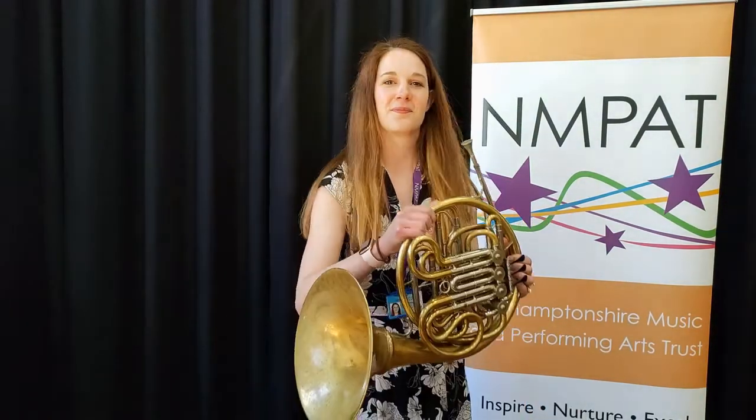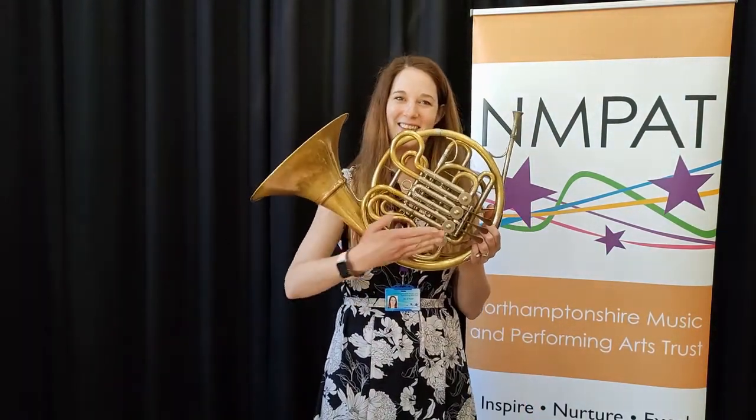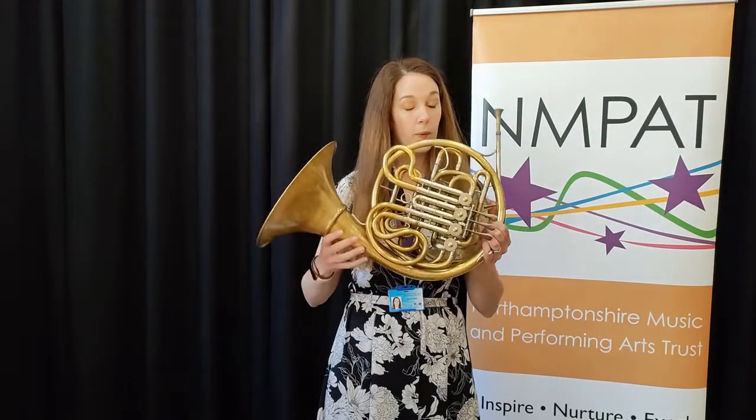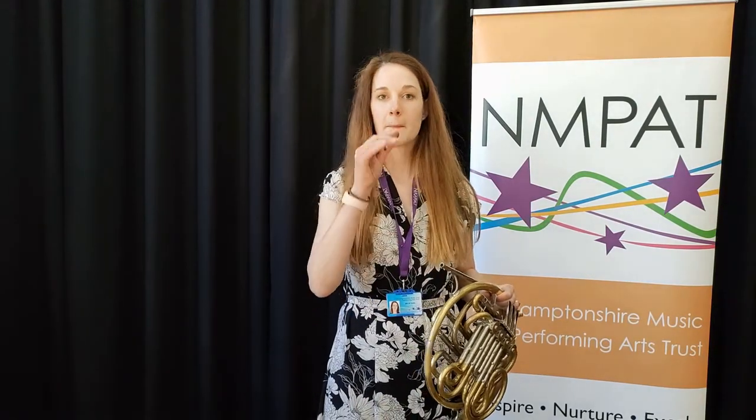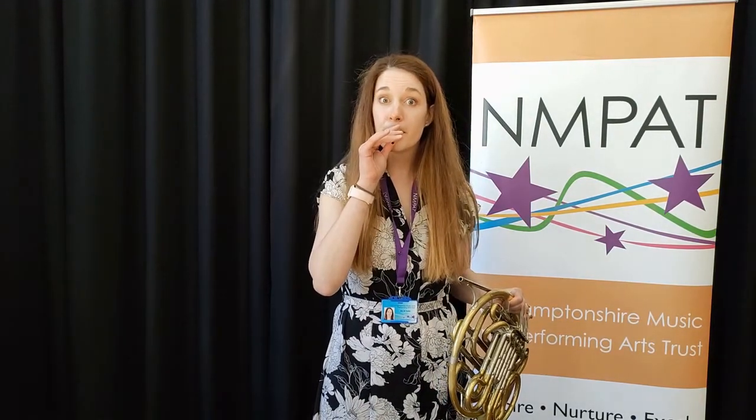The last brass instrument we're going to look at is the French horn, which has about 5 meters of tubing that needs wrapping round and round. It has 4 valves. We buzz our lips, we buzz the mouthpiece.